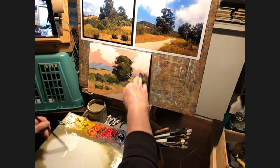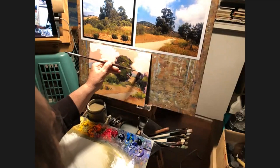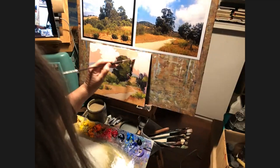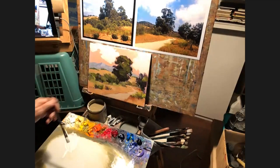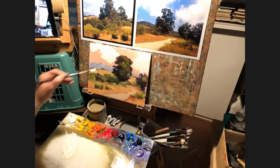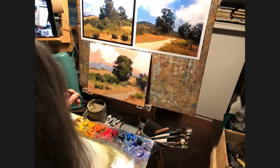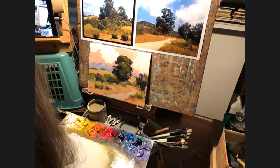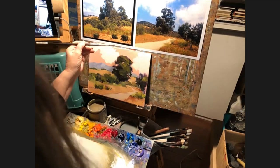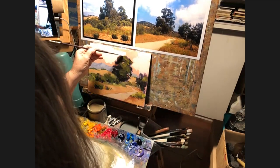I haven't paid too much attention to the shape of this because it's really not the center of interest, and it's not important to the composition. This is the focus. Okay, now I've got to start shaping. So I've got just pure white paint, because that's what's coming in around this tree. And I keep this in my hand.